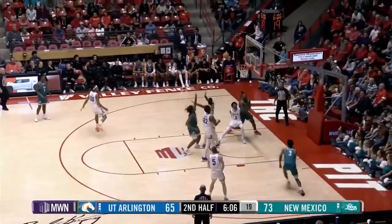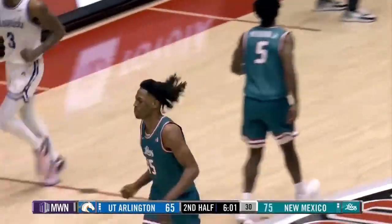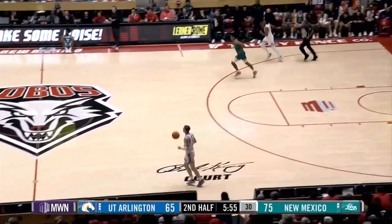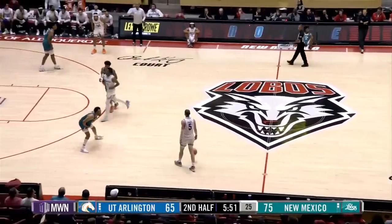They whip it inside to Toppin. Lefty jump hook is pretty. Toppin with 15 points and 10 boards. The freshman has erupted tonight. Love to see Toppin get touches down low. Inside of 6 minutes now. Lobos by an even 10, 75-65.